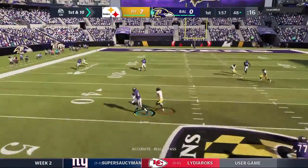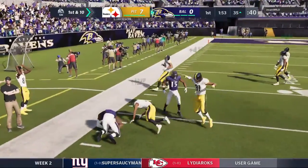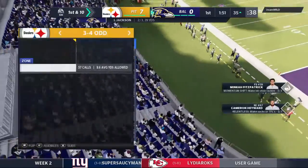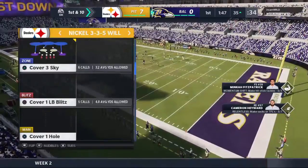From the gun, it's Jackson. Open man completes it to Butler. And he's got this down to the 35. 13 yards as they've got the connection working. His 2nd catch in a row, 1st down.